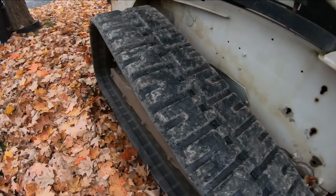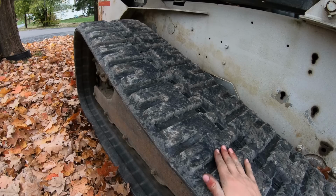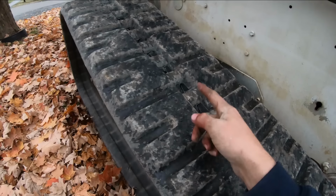So you look at the depth on these grousers here, and this particular track I'd say is probably about 80-85%. These are still pretty new, got a lot of life left in them. So you're going to look at the depth of the tread. You're going to look down in this area at how torn up these are, how much rubber's left down around the chain that goes around the inside of this rubber track, and you're going to look for cuts and tears.